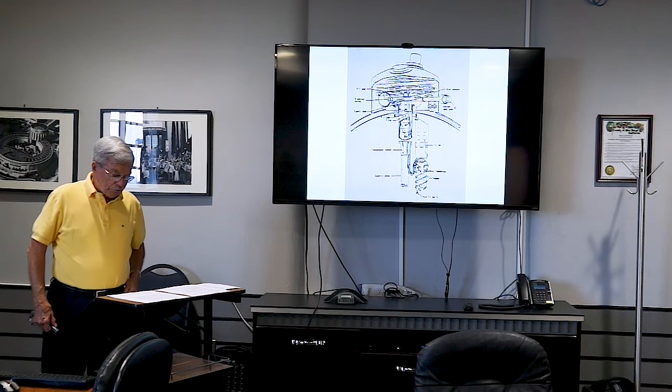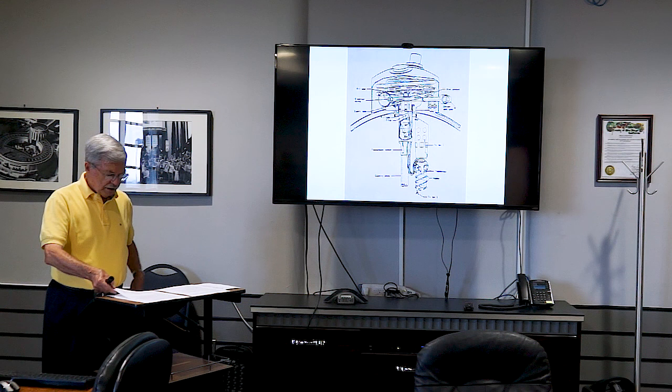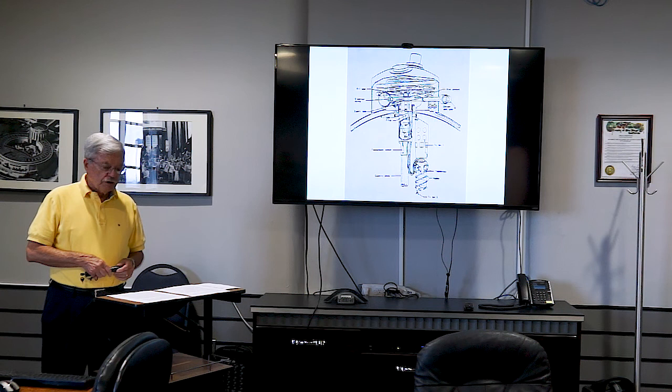So the tanks were successfully loaded, and Apollo 13 was launched on April 11th, 1970. The only significant anomaly was a premature shutdown of the center engine of the S2 stage. As a result, the remaining four engines burned 34 seconds longer, and the S4B third stage burned a few seconds longer, just demonstrating the versatility of the system.